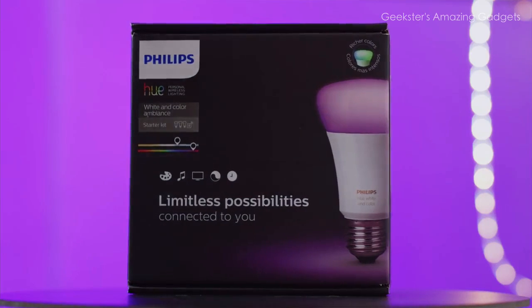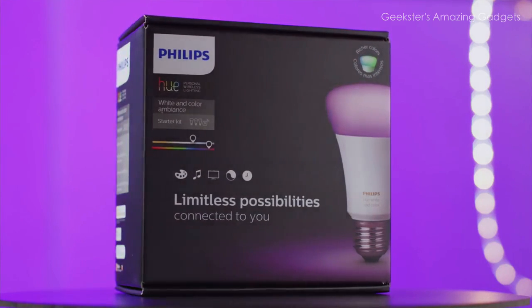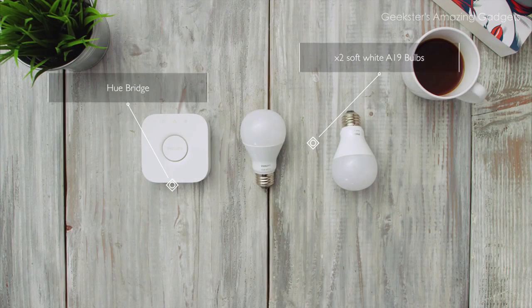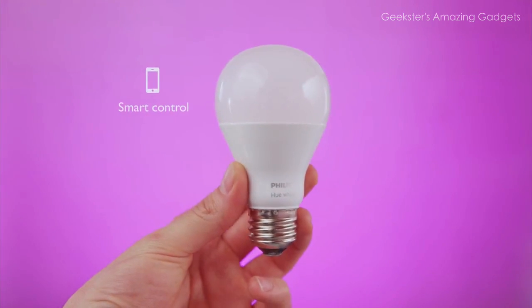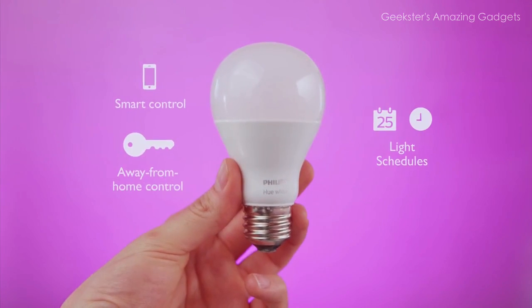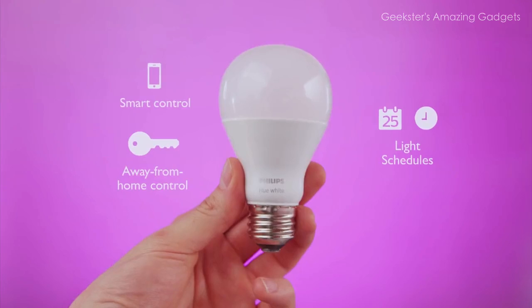Now if you want to step up from there, you can go with one of three starter kits, Hue White, Hue White and Ambience, or the Hue White and Color Ambience A19 starter kit. With the Hue White kit, this includes two soft white A19 bulbs and a bridge, and this allows you to get started with both wireless control and away from home control, which is awesome because you can set light schedules to make it seem like you're home when you're not.